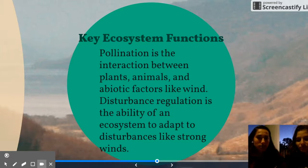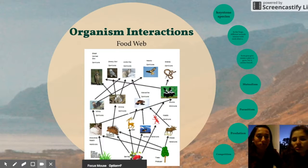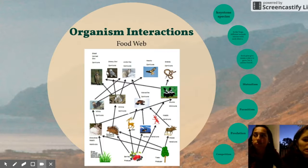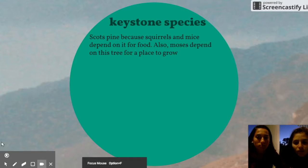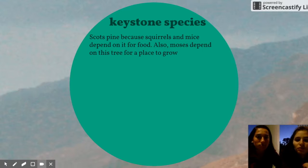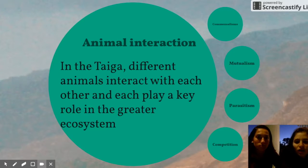Another one is the disturbance regulation, which is the ability of an ecosystem to adapt to disturbances like strong winds. And I think this is present in the taiga biome because they definitely do suffer harsh winters and dramatic climate changes. The next thing is organisms interactions. This is just an example of a food web, as you can see, that is present in the taiga biome. Some keystone species are Scots pines because squirrels and mice depend on them for food, but also mosses depend on this tree for a place to grow.